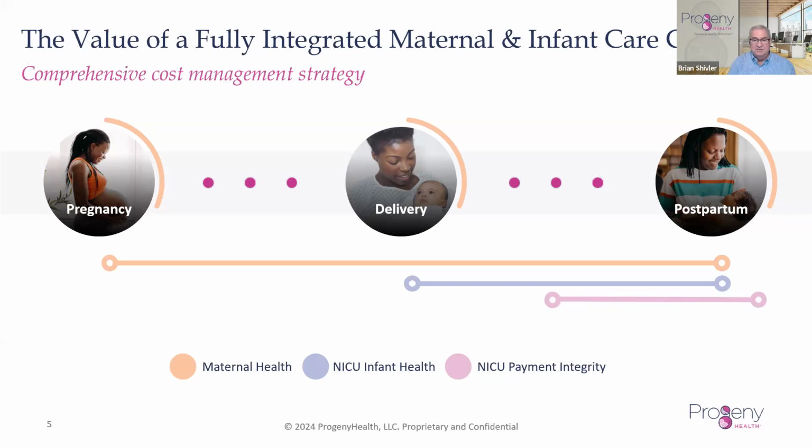And by the way, just as a side note, managing that entire integrated continuum of care is the only way that we have found to truly deliver predictable and objective ROIs when you're looking at the return on investment in both dollars and outcomes related to health and quality.